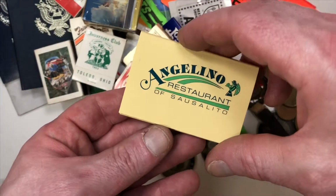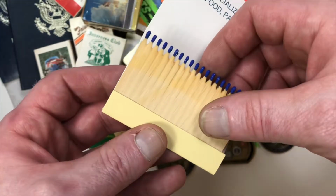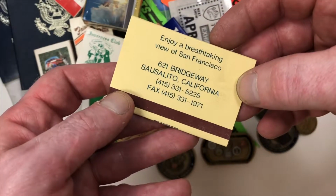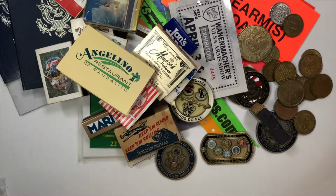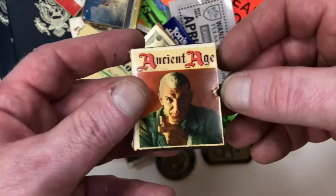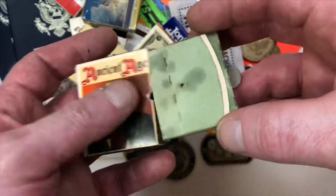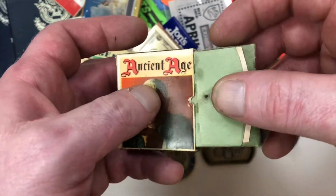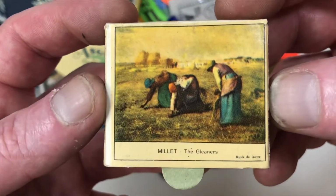These are really cool. They're wood. Isn't that awesome? Really high-end matches. A restaurant in California. This is a cool one. It's advertising a bourbon company. Just a really cool packaging style, and this artwork on the back.